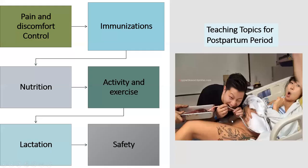So other things that we're going to be talking about postpartum: pain, how she's going to control her pain, what immunizations she might need.